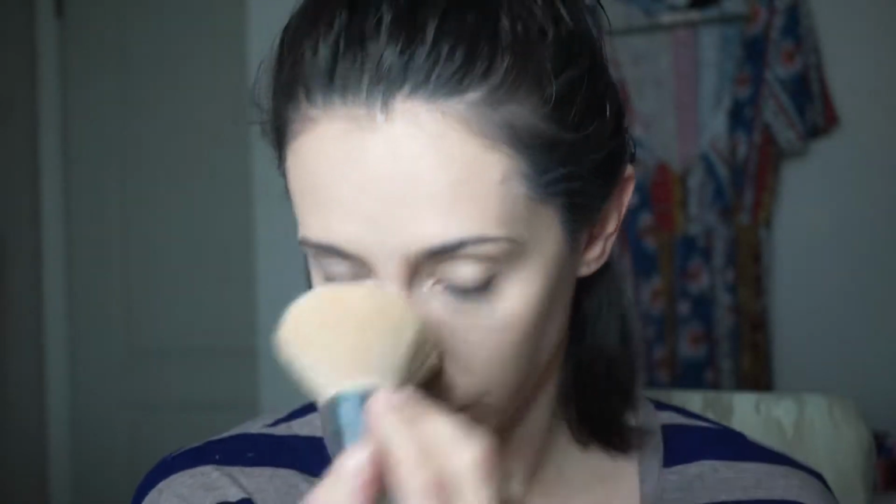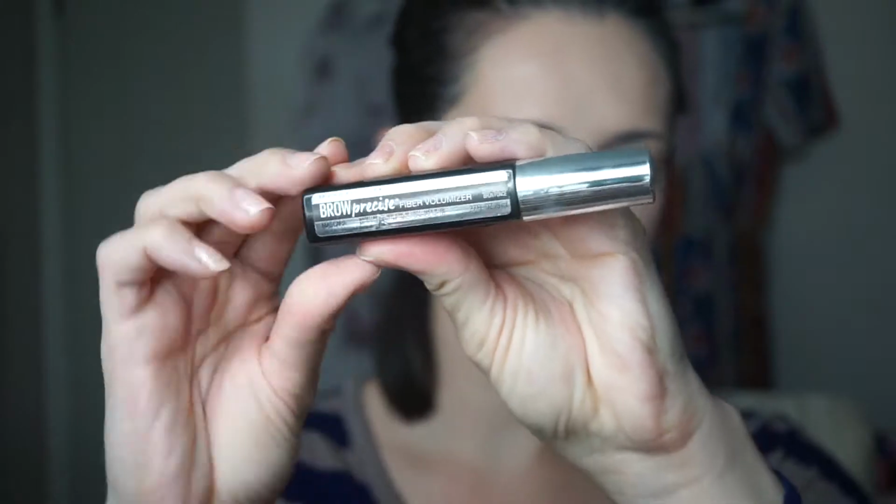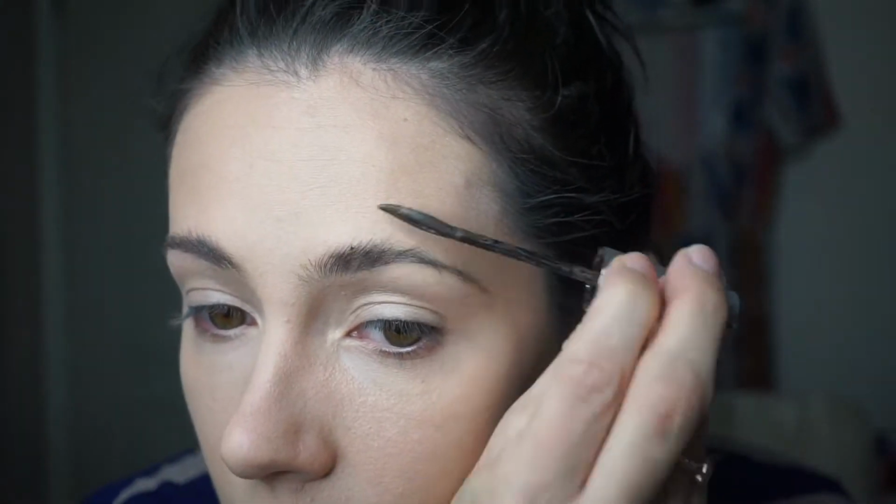This is so nice, and it really sinks all of your makeup into your skin, so it just all becomes one. It's such a nice effect. I love it. Next, I'm going in with my Maybelline Brow Precise Fiber Volumizer. I love this little product. It's such a nice on-the-go, super quick brows.